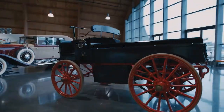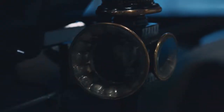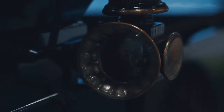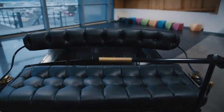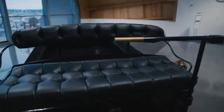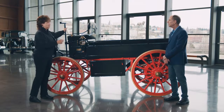But this car is really great because it's one of the few, actually we think it's the only running example of a 1902 known to exist. And it's been lovingly restored. It runs on batteries that generate 48 volts, could go 12 miles per hour and about 40 miles on a charge. And it's interesting that there's no steering wheel. You don't see a steering wheel on these. Early wagons like this, you would normally have a yoke that was attached to horses. So they came up with this innovative way of steering the car using a tiller. So you move the tiller and it drives the front wheels the way you want to go.